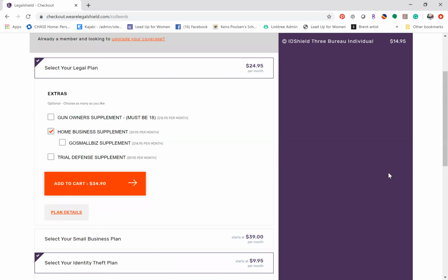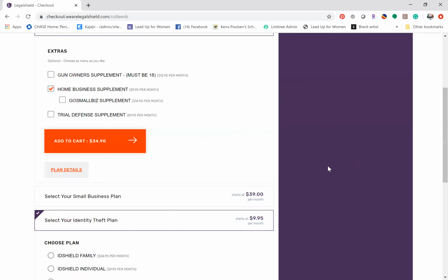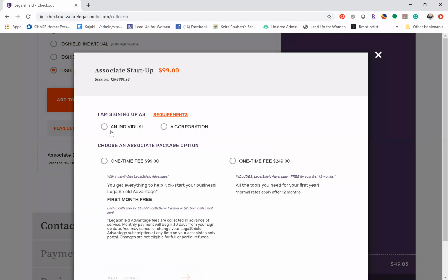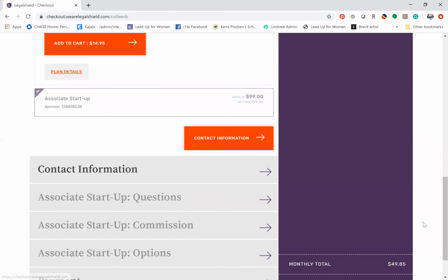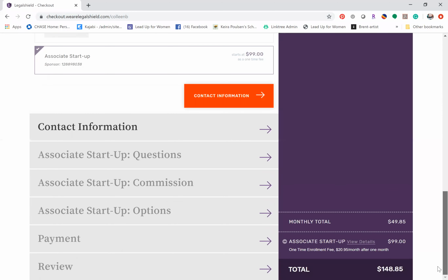And as you can see in our cart now, we have our ID Shield as an individual, our legal plan with our home business supplement added. And then when we come down here, we add our associate startup as an individual, as a one-time fee. That's it. You only pay the one-time fee to be able to sign up in the downline, and you get to be in the downline for $99 for a one-time fee.